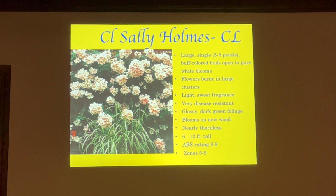If you have to protect the entire cane and up to 12 feet, that can get kind of tiresome. So with something like this that blooms on new wood, you could cut back the canes to a point where you feel comfortable protecting it, and then it should do well. It is nearly thornless and has an ARS rating of 8.8, which tells you that it is really, really well received. And the flowers are borne in large clusters, which you can see in the picture.